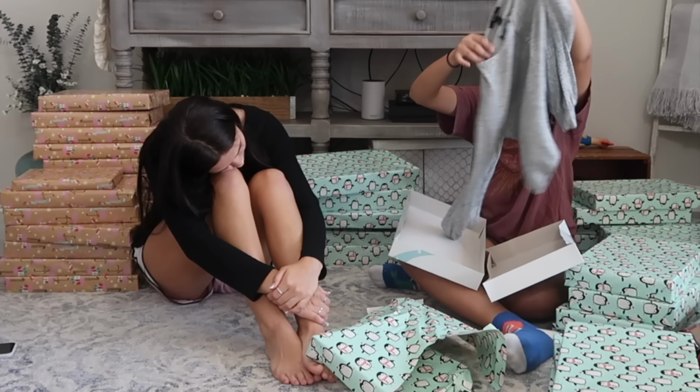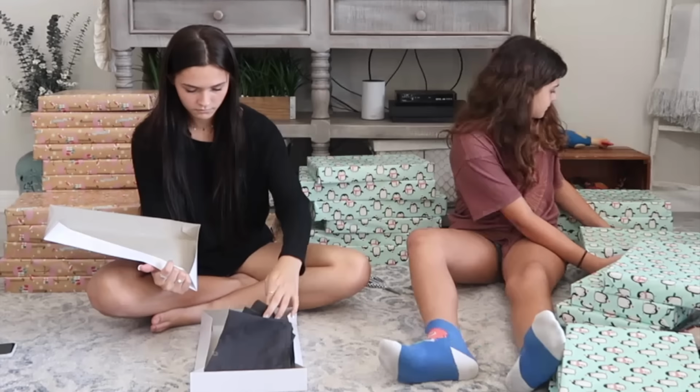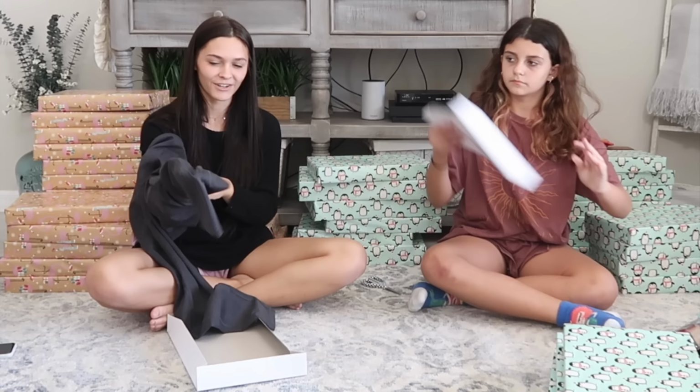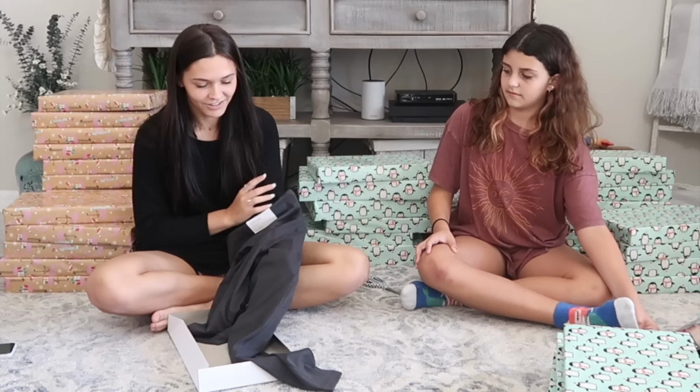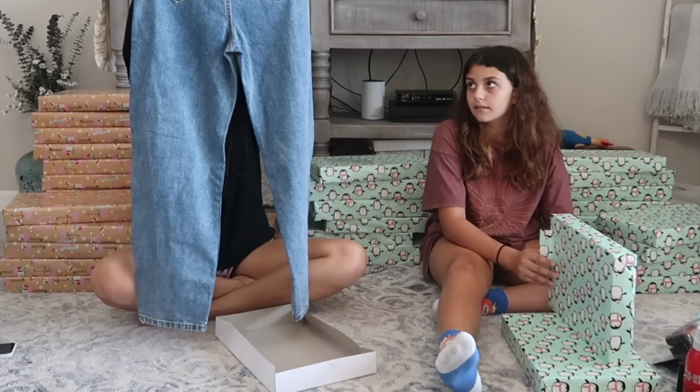I like it. Shiny button. And shiny sock. Button. Yes. I think these are the same as the gray ones Ellie got me from the sister exchange, and they're literally the comfiest pair of leggings. No, those are darker. The same style. Not the same. See? We got another pair of jeans! Ooh, I like these. They have lines down the middle.